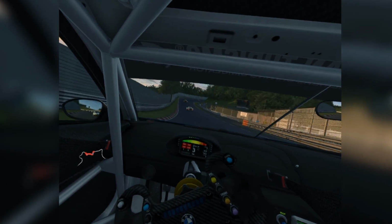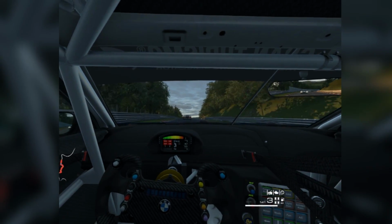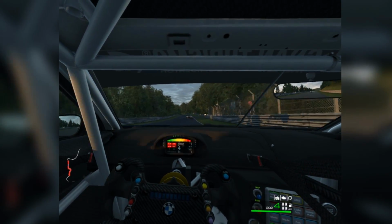Outside of that actual technical force feedback aspect, which is more inherent to the game rather than this specific car, in terms of the car itself, it's a super planted car and a very obvious car to drive.